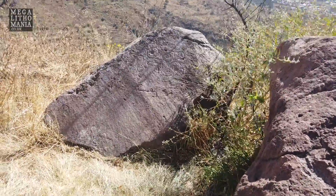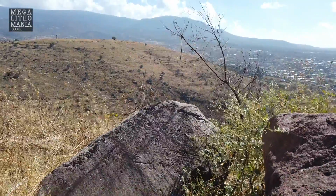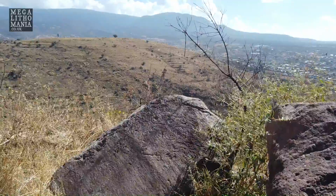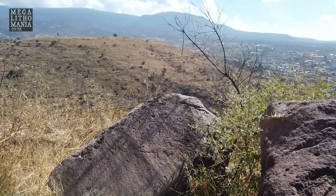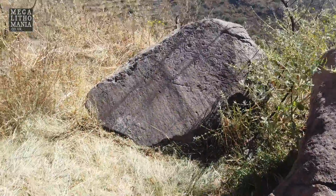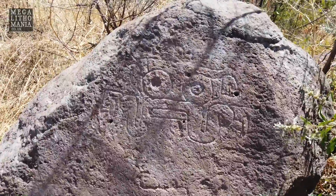And interestingly, just behind it is Tlaloc Mountain. So you can line them up, it's almost like they're aligned to the mountain, as though this was one of the principal alignments. We'll check with the compass exactly what that is. But let's have a closer look at this. That is absolutely amazing. Look at this.